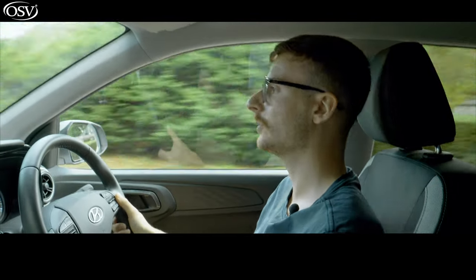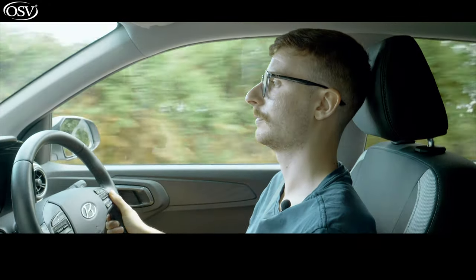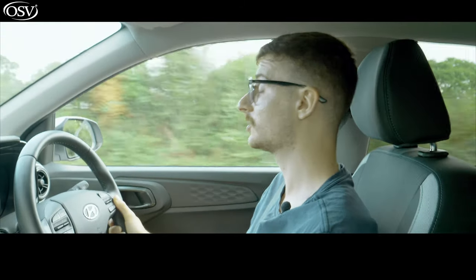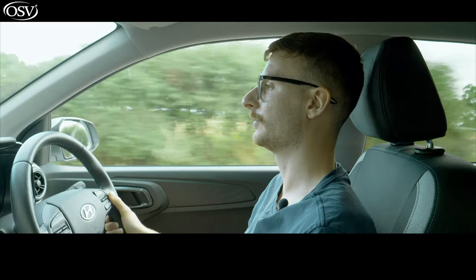There's prominently more body roll than your experience with a Kia Picanto, and it's just not as good at tackling country roads as the Aygo X. But it does deliver the lightweight maneuverability that you'd certainly expect from a vehicle of this class.